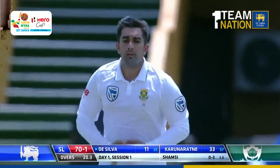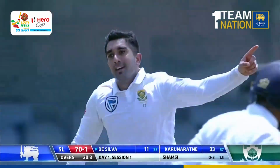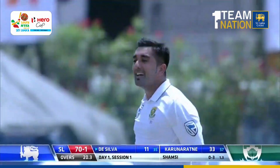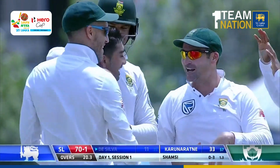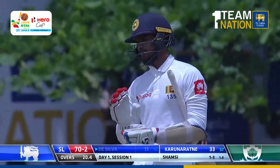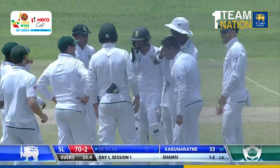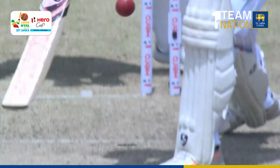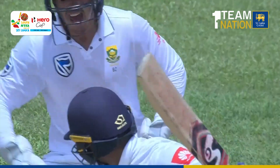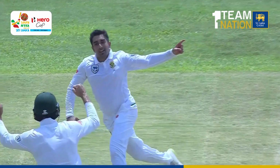Got him. Perfect from Shamsi. Through Dhananjaya de Silva into the drive and in through the gate. Well, this is a terrific delivery. Tabraiz Shamsi tossed it up outside that off stump and he turned it back in. Through the gate, as Russell Arnold said, try to play that to square on the offside, opening up that gate. So that is a beautiful piece of bowling.